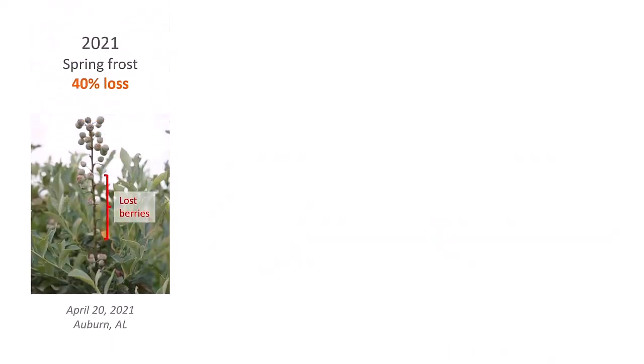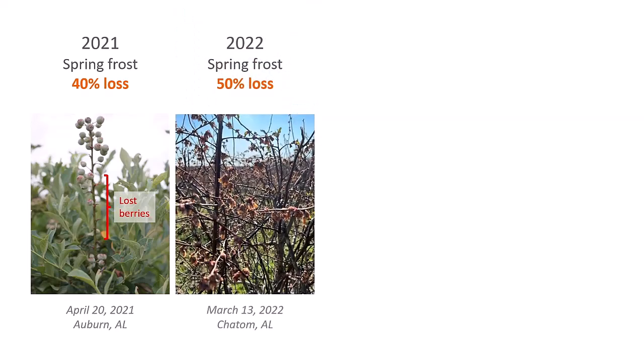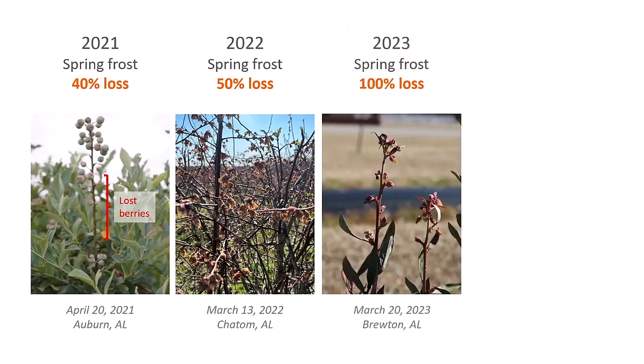So in the past few years, the Alabama industry has suffered a lot from spring frost. In 2021, there was a late frost in central Alabama that reduced crop yield by 40%. 2022, I believe a lot of you still remember that spring frost. It hit many parts of Georgia and some parts of Alabama and reduced yield by 50%. 2023 was a really, really bad year for Alabama. We had a very warm winter to start with, and a late spring frost happened at the end of March that wiped out the entire crop for that year.